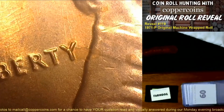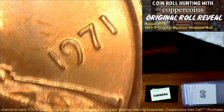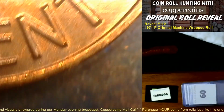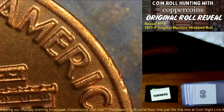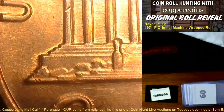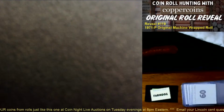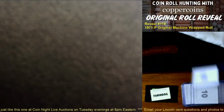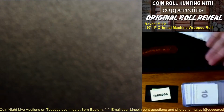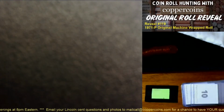We are at coin number 9 in a new roll that we opened up. This one has toned down a little bit for color. It looked nice and red on the sides, but I'm noticing the coins are toned down just a little bit. And we have not yet found any die varieties in this roll. They are rather scarce. We'd be talking about double dies. Double dies are usually a little difficult to come by. You can go through 100 rolls and not find a double die.